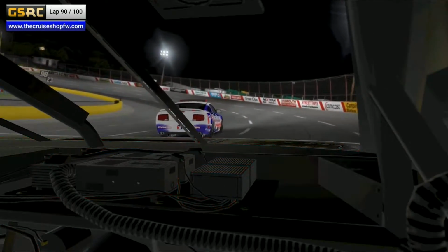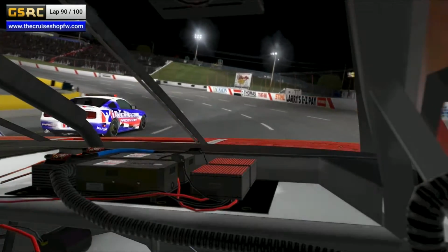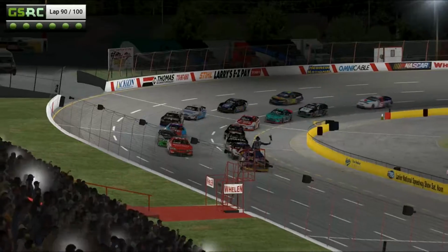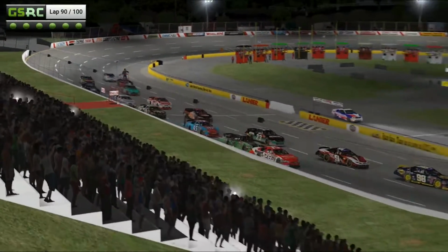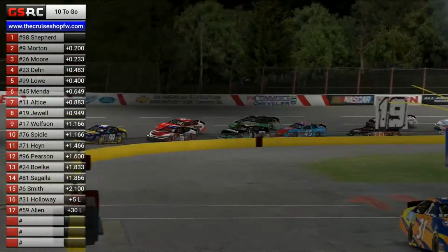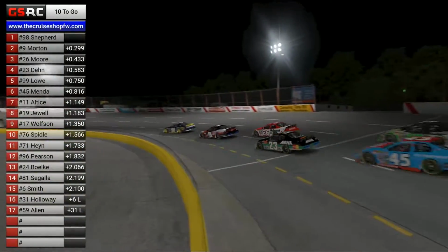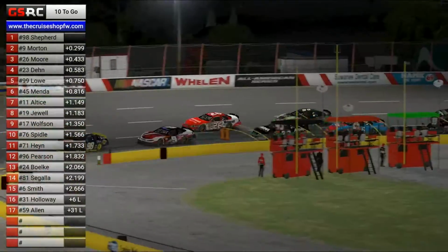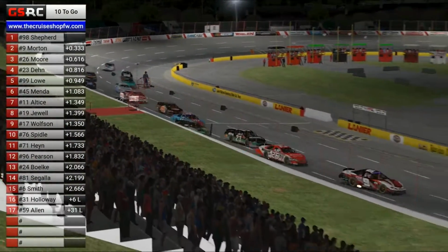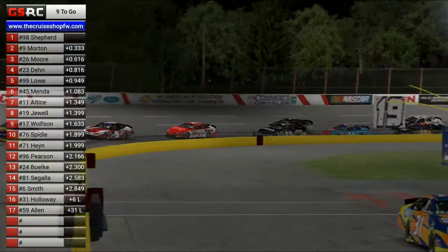Exactly. So we're going to be around 10 to go here when we get back to the green. The flag is waving, and Justin Morton gets a tremendous start. He's going to have Donnie Moore just about clear by the time we get to turn 1. And he will be able to slide up in front of him as they head off into turn number 3. So now Justin Morton in the runner-up position, trying to run down your leader, J.R. Shepard, with 10 laps to go.